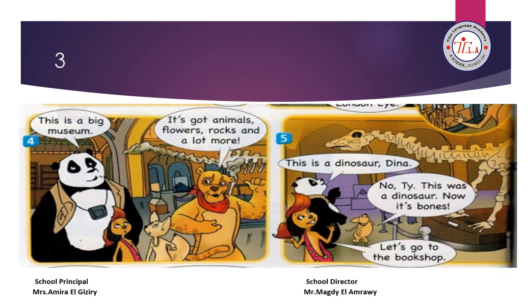Now slide number 3. Look at picture number 4. Where are the 4 reporters now? Leo, Ty, Mia and Dina. Okay, I can hear you. Yes, they are in a big museum. What can you see in this museum? What does it have? Listen to the audio first.